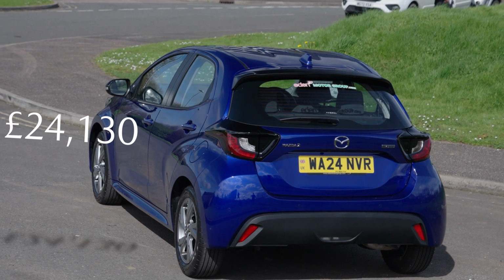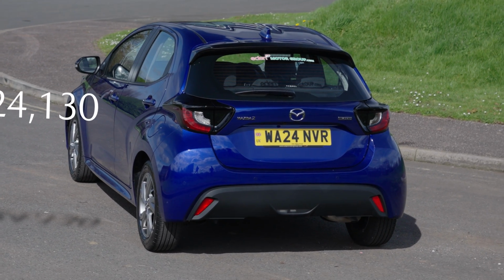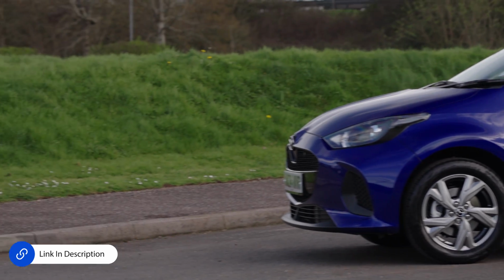When it comes to specifications, things, as mentioned earlier, have moved up in the world, especially considering the price. The price at launch for the Mazda 2 Hybrid starts from £24,130, but if you want to see the latest deals and offers, check the link in the video description and you can find those there.